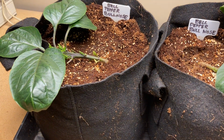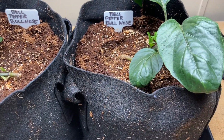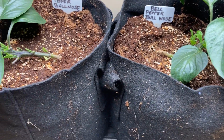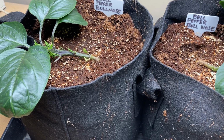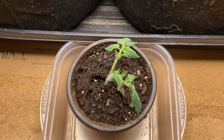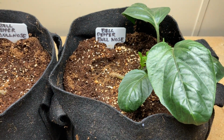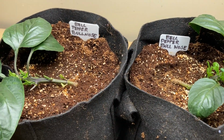So our test plants are going to be the bullnose bell peppers. You can see he has started these from seed, and they are doing quite fantabulous here. And then we took a sucker from one of my Roma tomatoes yesterday, and we're going to try to get that going. And yeah, we're going to see what we can do on the inside, guys.